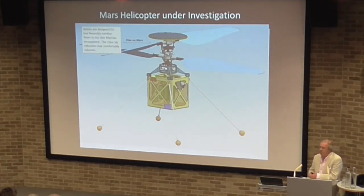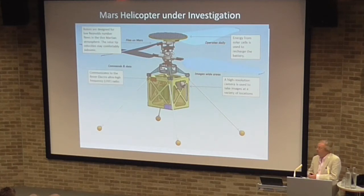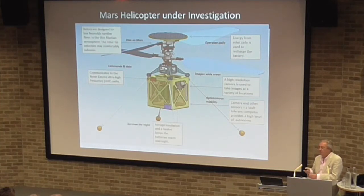We use CubeSat technology to design the Mars helicopter. Obviously not the rotors, but the solar panels on the top. High-resolution camera is a CubeSat-style camera. The avionics and the radio are CubeSat-style avionics. We have autonomy that we can test out with CubeSats. And we have batteries and an insulator that are, again, CubeSat-style technologies. So the aim with this is to fly it with the next Mars Rover, which is currently still called Mars 2020, and have a helicopter on Mars.